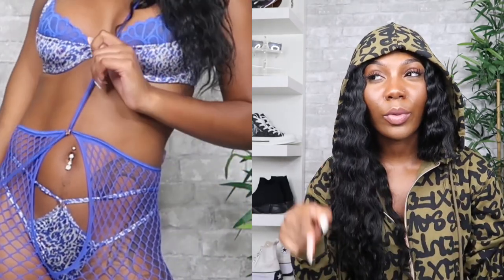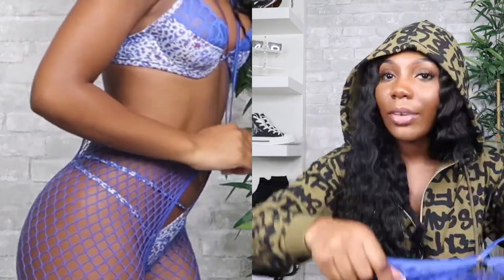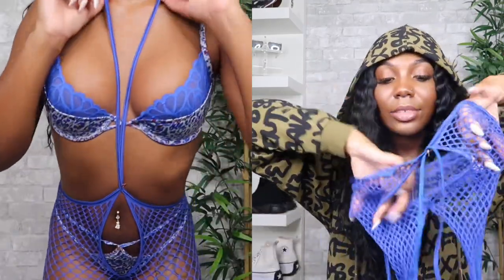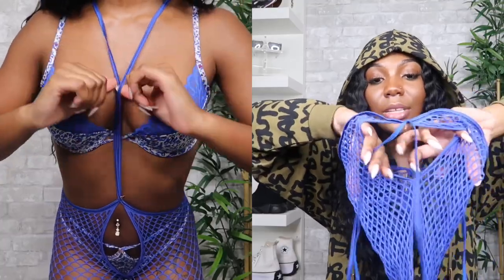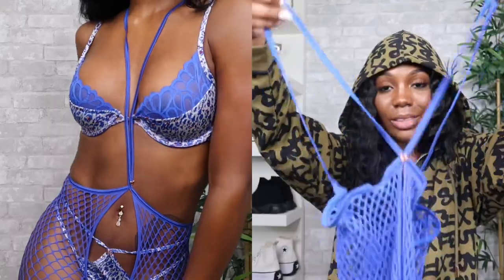Also something I was concerned about when I was ordering it. I was like, do you put the tights on before the panty or the panty on after the tights? Because you want to show your panty. But Rihanna done thought of everything. She got a hole in the fishnets for that, so you showcase your underwear, your panty. So, you know, everything gets seen.